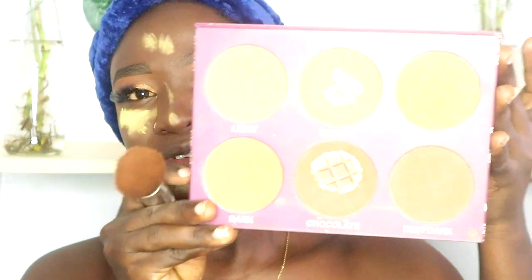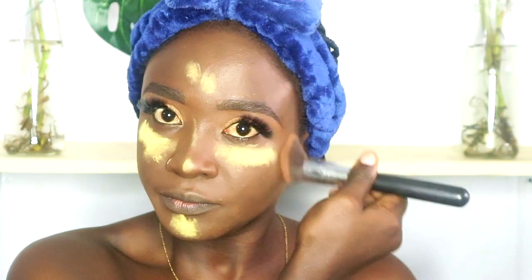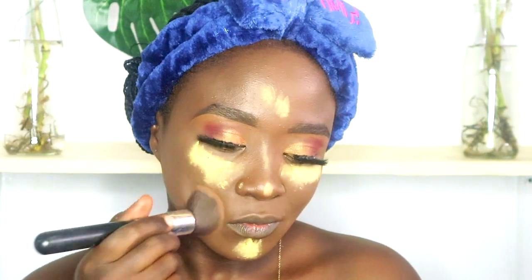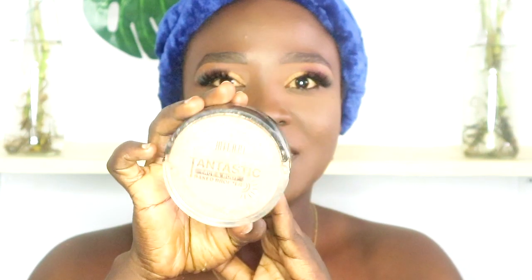For my powder, I'll use my Beyond Beauty. So next, I'll use my Milani Baked Bronzer.